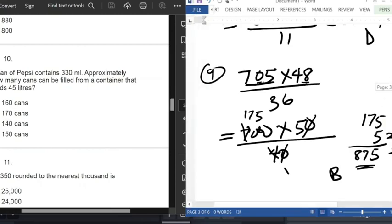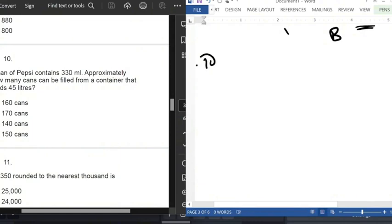Question number 10. A can of Pepsi contains 330 ml. Approximately how many cans can be filled from a container that holds 45 liters? Okay, so we want to get how many cans of Pepsi we can get from 45 liters. Now, the first thing to do is to approximate. So don't forget, 45 liters, let's approximate 45 liters to what? That is 50 liters, right?